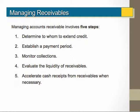Finally, you need to evaluate the liquidity of the receivables in terms of how current those receivables are and what's the likelihood you're going to collect. For most companies who have limited resources, the sooner you can collect on those accounts receivable, the better situation you'll be in. So we need to determine when we expect to be collecting the accounts receivable from our customers.